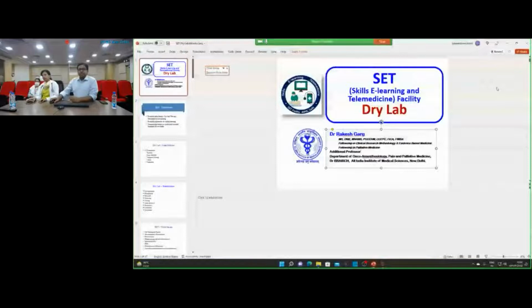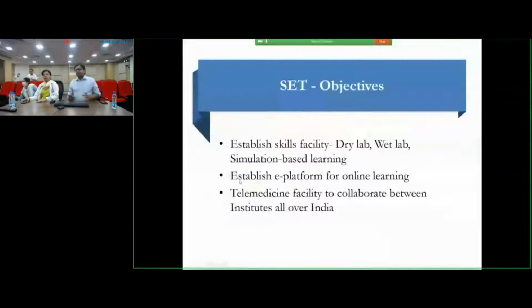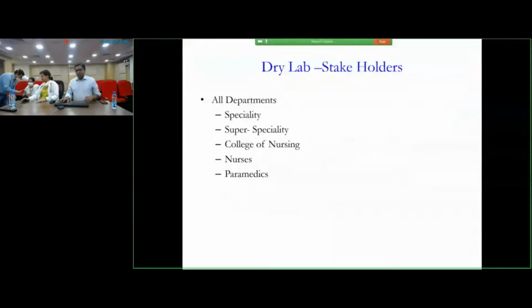So continuing in this series, let's see the utility of dry lab, that is part of our SET facility. We have already discussed various aspects of the platform that we have, and these platforms are helping us to integrate various aspects. When we talk about the dry lab, the utility of this dry lab is across the specialty, super specialty, and it is being used for College of Nursing as well as for nursing students and other paramedic staff to use this lab for not only learning new skills but to strengthen and make more efficient the skills which they have learned.